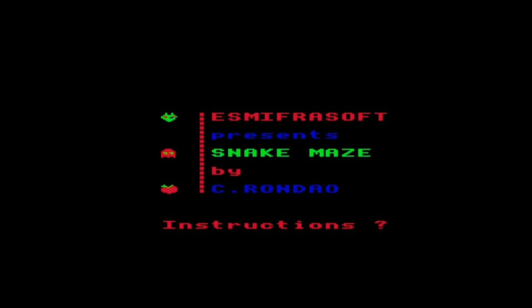The game begins with a simple but nicely presented title screen in Mode 2, with a few of the game sprites on the left hand side, and the title saying As Microsoft presents Snake Maze by C. Ron Dow. No mention of the other contributor from the magazine here. As Microsoft is very hard to say and presumably some kind of foreign word, which gives weight to the fact that this one originated outside of the UK.